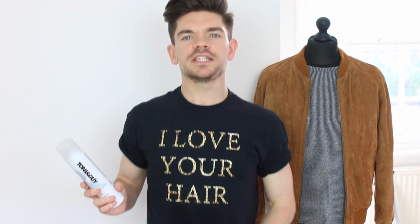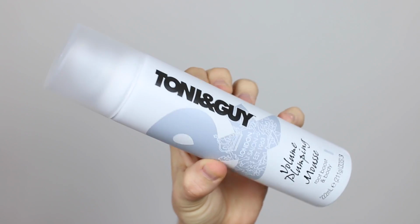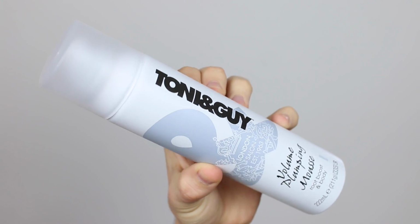First up, I've got the product that is in my hair, because you guys always say, what's in your hair? And I'm actually wearing a t-shirt that says, I love your hair. This one is by Toni & Guy Products, and it is their Volume Plumping Mousse, as if I don't know what it is. Volume Plumping Mousse. You guys know that whenever I do a quiff, I always say to use a mousse, because it's really gonna sort of take that hair, plump it up and prep it for whatever you've done.